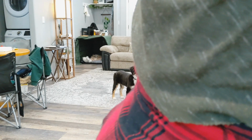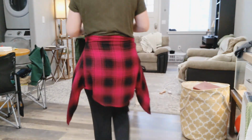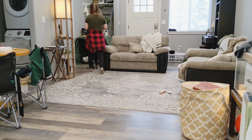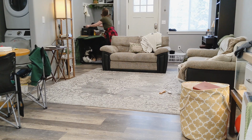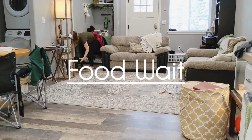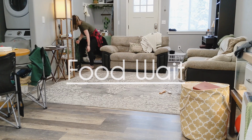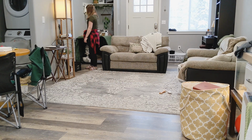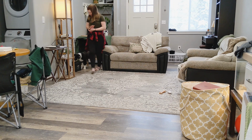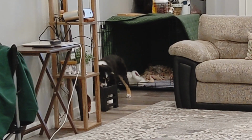And now, training is all over, so I dumped that kibble into his whole food bowl, and we're going to give him his food. So I make him, again, go in his crate and sit, and then I set his food and water. It's all in one stand right there, and he has to wait until I give him the okay. And then he can go eat. Munch, munch, munch, munch. He's a very good boy.